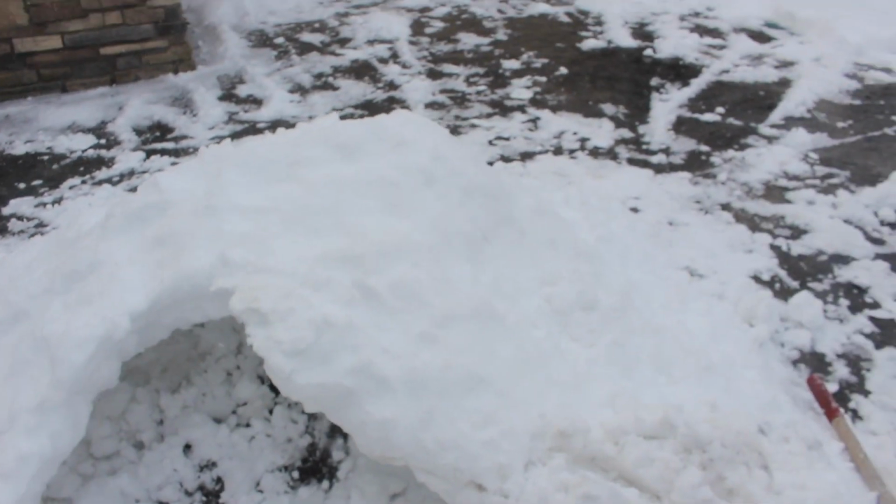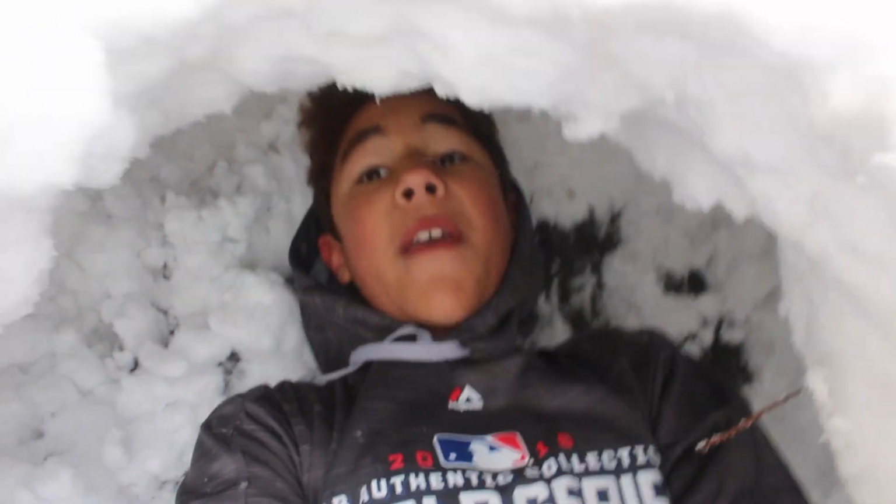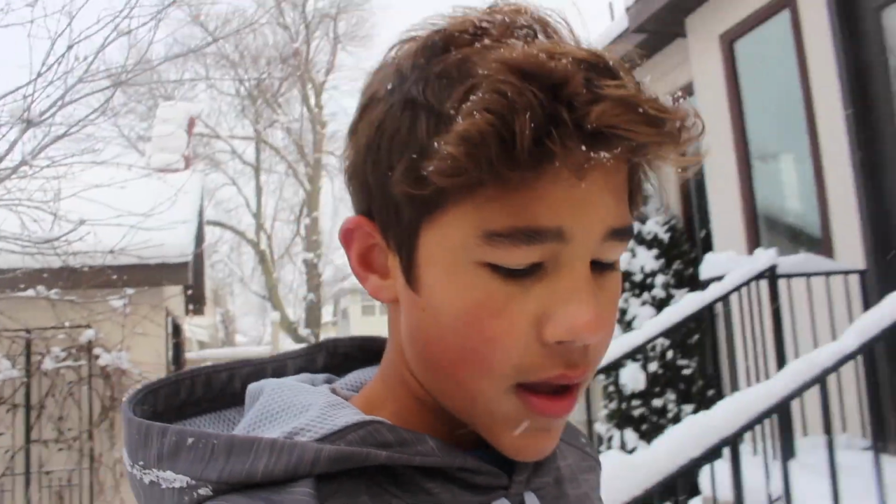So, right here, we come in, right? You go inside, and boom. There's somewhat of a room, like, let me put my hoodie on. But it was like a fail, it kept collapsing, and there wasn't enough snow, so I'm just gonna keep it like that until it snows a lot more, which it's snowing a lot right now, by the way. But yeah, I hope you guys are enjoying these snow vlogs.